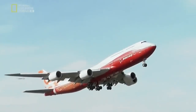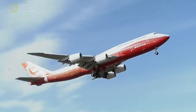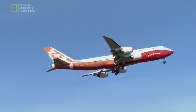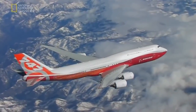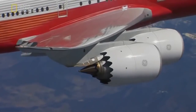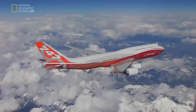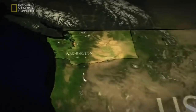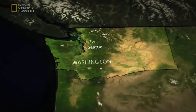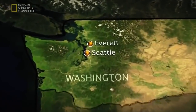The 747-8 is the latest and most technologically advanced version of the company's flagship. She'll be the world's longest airliner, and more importantly, the greenest in her class. Like every jumbo that graces the skies, she'll be born at Everett, Washington, just north of Seattle.